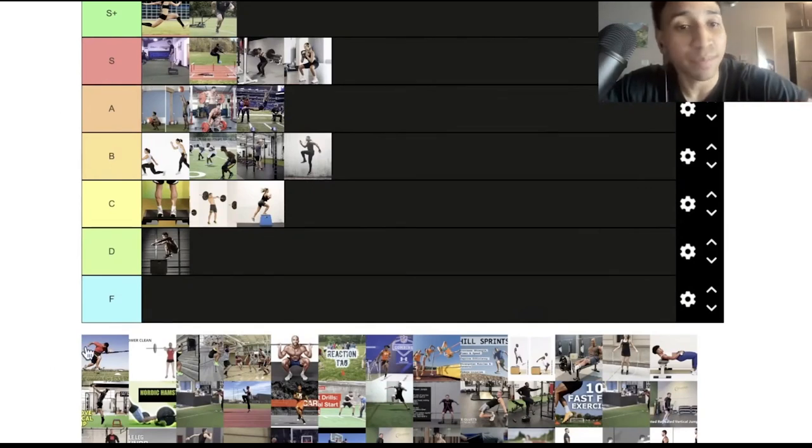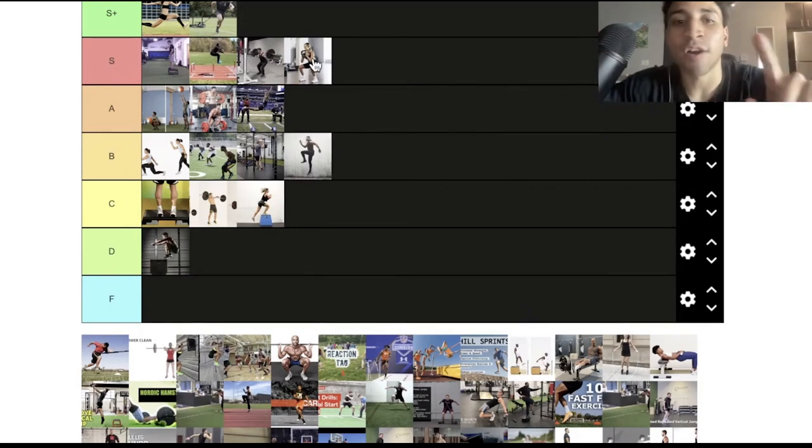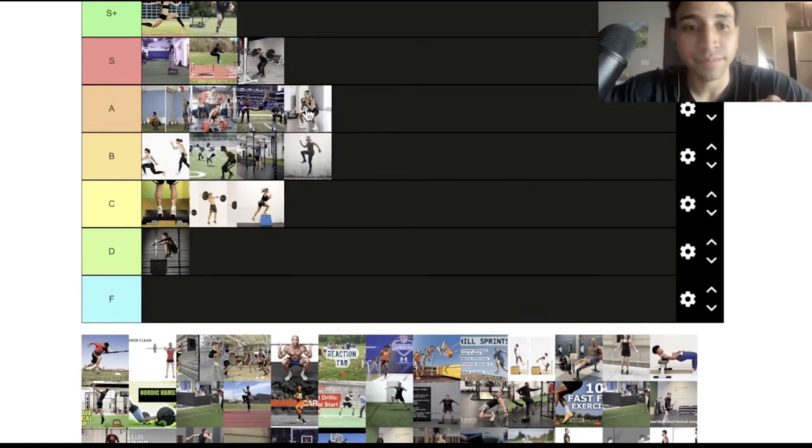If you're running, where I'm going to put sled pushes, I didn't add sled pushes. I put them in B tier for general explosiveness. Remember, this video is about general raw explosiveness. This is probably B or C tier, right? Honestly, if this video is about raw explosiveness, we're going to put the half squat into A tier, now that I'm thinking more about it.